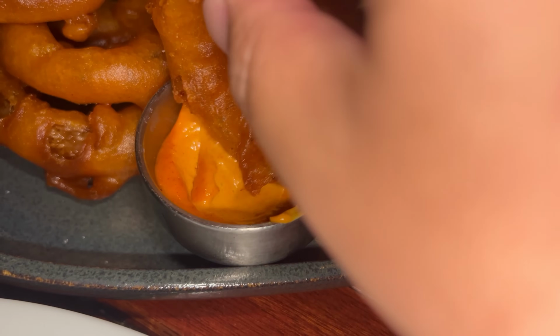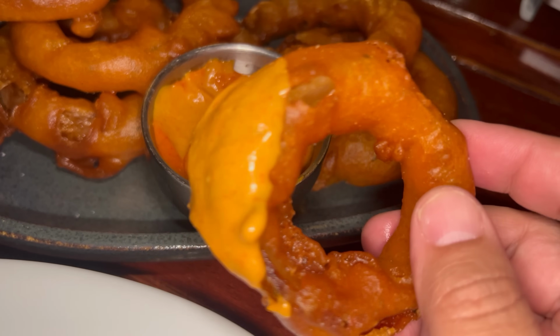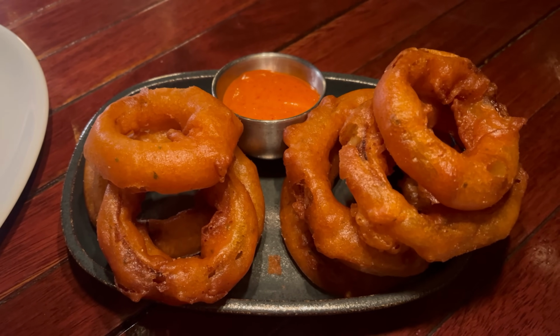First off, the onion rings. This comes along with some kind of an orange-looking sauce. We'll give it a dip here. And hopefully these onion rings are good. Let's give them a shot. Oh yeah, that's good. Very good onion rings here at the Carversteak.